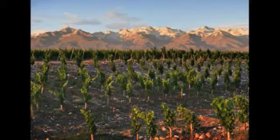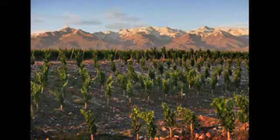Sure. So it's quite high. It's quite cold for Mendoza conditions, but not so cold if you compare it with cold areas like, I don't know, Monterey Valley, or Adelaide, or some cold area, or maybe Burgundy. But it's cold for our conditions. And the most special thing is that it is very, very stony and with a lot of calcaire in the soil. So it's very interesting.